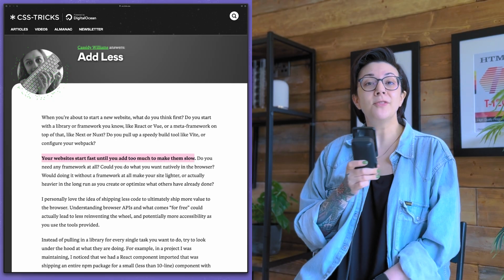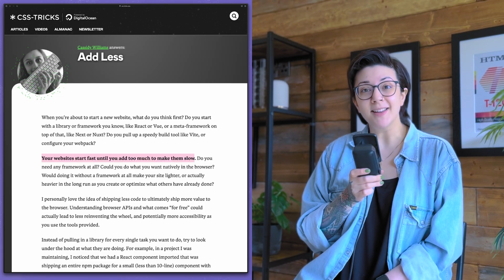So in conclusion, performance is actually about how you build your site as well as what you build your site with. Performance is the architectural decisions you make along the way, and performance is also the things you choose not to show on your website. Performance is whether or not data needs to be completely up to date and accurate or not. And as my good friend Cassidy Williams says in this article, your websites start fast until you add too much to make them slow.